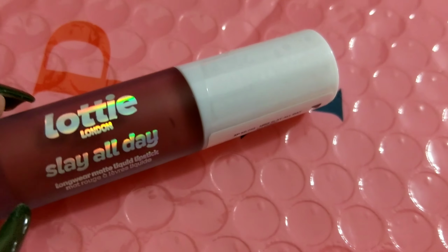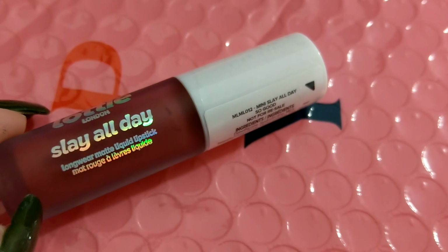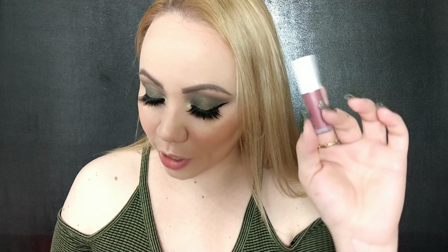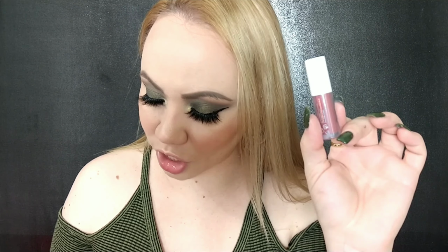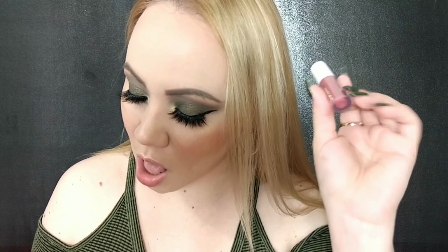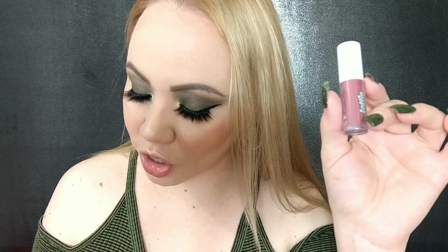Why even open it? So we have here, oh, we have a liquid lipstick. One is by the brand Lottie London. Slay All Day liquid lipstick in So Good. This is a deluxe sample. Full size is $6.49. A pinky brown shade that goes from day to night. Highly pigmented velvet matte formula. Ultra long lasting and feels comfy on your lips.